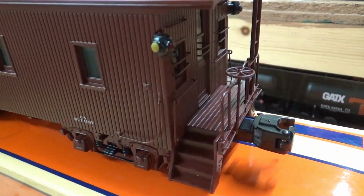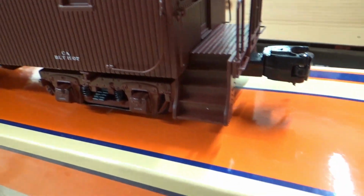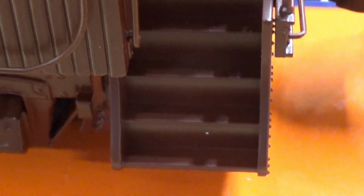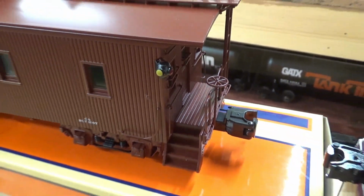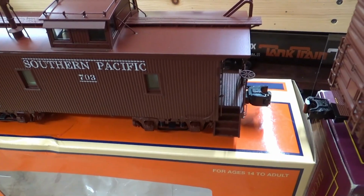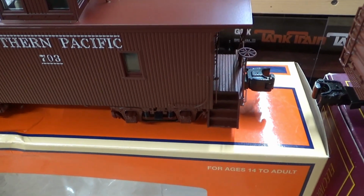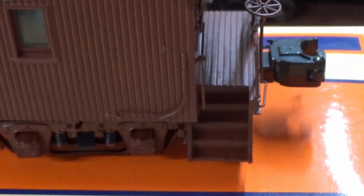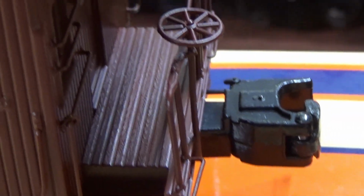We've got the lanterns on the back here. No safety tread on the steps there. Let's go ahead and flip it around. Come to think of it, they probably didn't use safety tread in 1907, so that might actually make sense, because this is a wood-sided caboose. Got our typical knuckle coupler. We've got our handbrake there. And we can see a figure here.